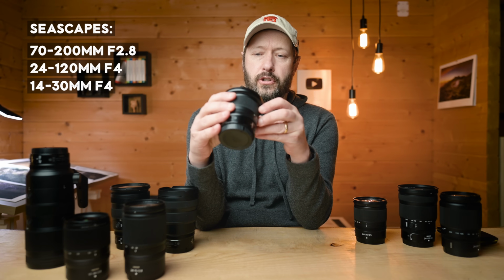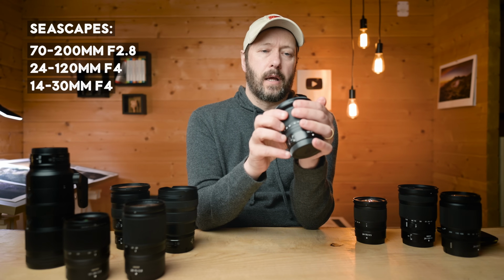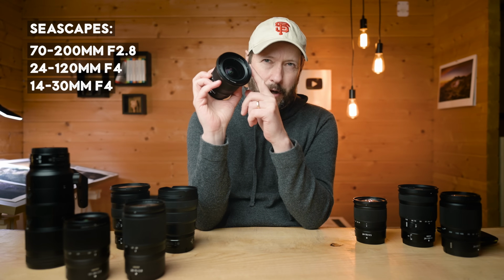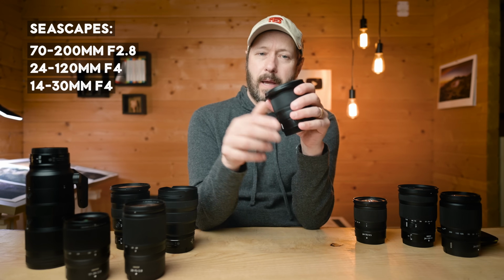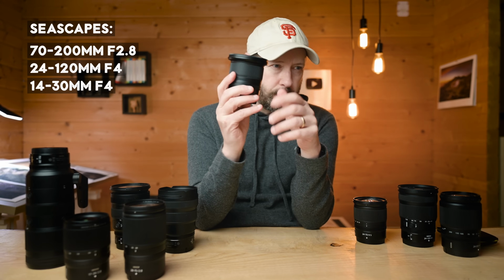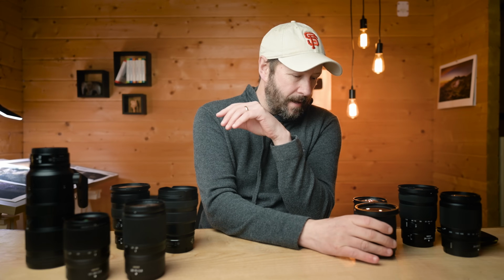At the moment, I've got a new case adapter ring on it, and I'll tell you more about these case filters. I don't think they're quite out yet, but this is amazing. It means I can put the lens hood on as well and have the filters on, which is super special.